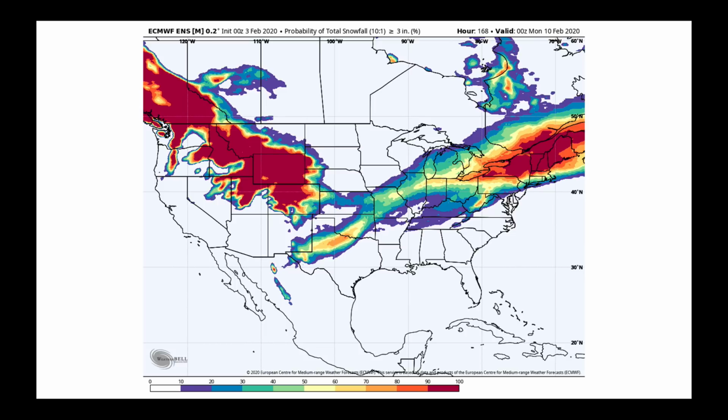Let's go right here to the probability of getting at least 3 inches of snowfall through the end of this week. And we can see the probabilities are relatively high right through this corridor as the second system, not the first, but the second system comes out of the Rocky Mountains here. So 50 to 60% chance of getting some snow, better than 3 inches in that corridor. Now the Northeast, you've got multiple chances over the next 15 days, especially in the interior, of picking up quite a bit of snowfall, and that will extend into the Appalachian Mountains.